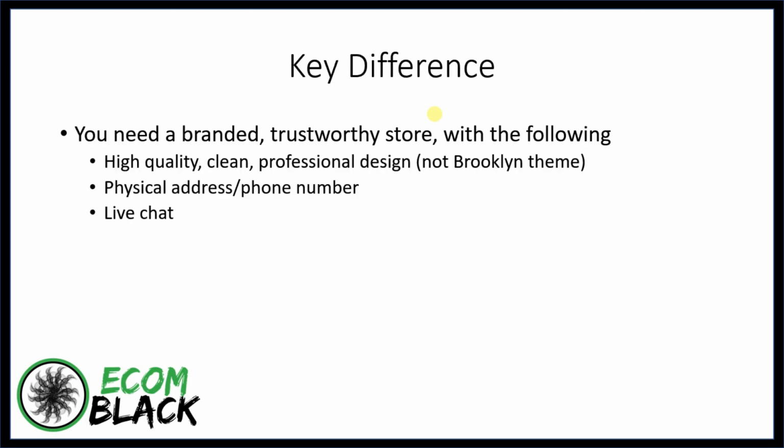So the key difference with high ticket selling is that you're going to need a super good looking, branded, trustworthy store with the following. So you're going to need a high quality, clean, professional design. So not the typical Brooklyn theme BS. You're going to need an actual good looking store, preferably with a physical address on there and a phone number. So you don't have to put your personal address, just get a virtual one, and then you can get a phone number that just forwards. You can get a toll-free 1-800 number that just forwards to voicemail.